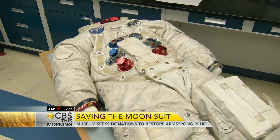Time is taking its toll, and it's to the layers you don't see. So the interior rubber bladder is becoming brittle and is breaking. You see a visible change in the materials themselves.